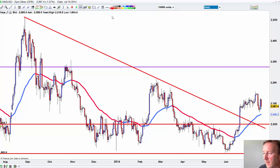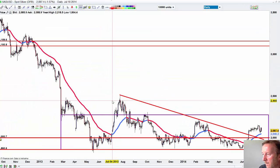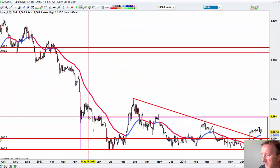If you look at the daily chart here, I've got a big box from 2280 area down to 1870 area. The last time we bounced up, we came into resistance and then just rolled back over. So what I don't want to do is repeat that.